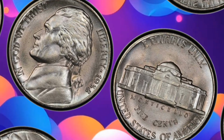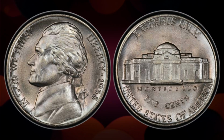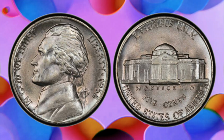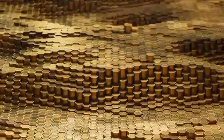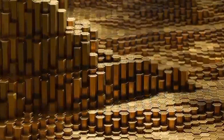Factors affecting value. Several factors influence the value of the 1938 Liberty 5-cent coin, including condition, mint marks, and the presence of full horn details on the buffalo's head. Identifying these characteristics can significantly impact the coin's worth.